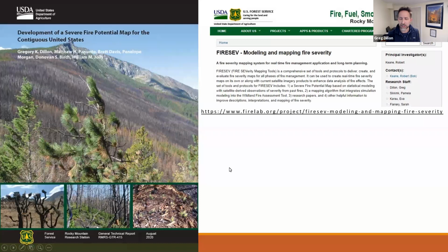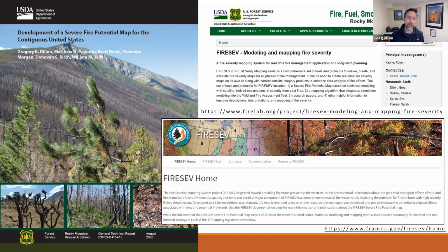This project also has a little bit of a presence in a couple other places on the web. At the website for the Missoula Fire Sciences Lab, which is firelab.org, we have a page about this project. And actually, what I'm presenting to you, the development of this severe fire potential map, was just one of several pieces of this broad FIRESEV project when it was first initiated back around 2009, I think. Bob Keene was the PI on the project. Penny Morgan was a co-PI, and I eventually became a co-PI as well. And the URL is there. And then we also have a presence on the FRAMES website hosted by the University of Idaho. When we started to produce spatial products, raster data that could be downloaded, we chose, because a lot of this was through an agreement with the University of Idaho, to use FRAMES as a way to publish our spatial data. I've got the link down here to that page as well, and you'll see it again in this talk.